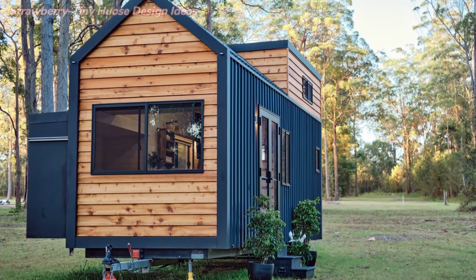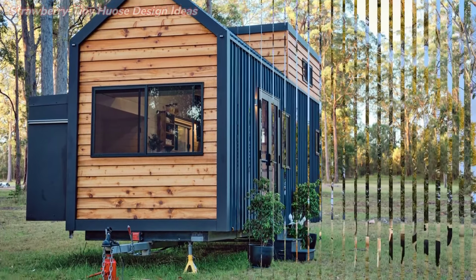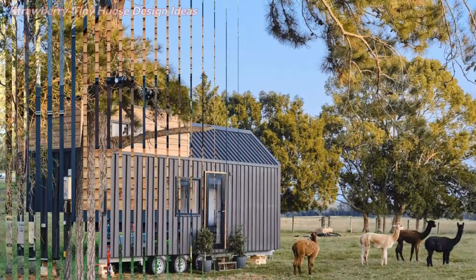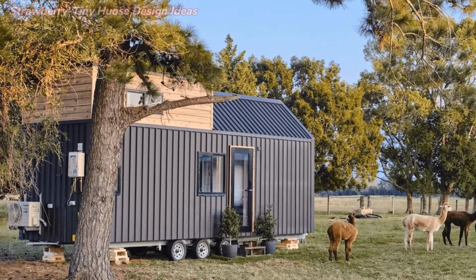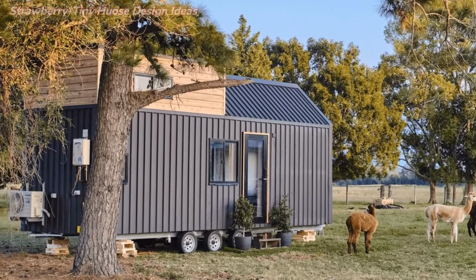a channel that shares design ideas and beautiful small houses. Today we invite you to visit the beautiful tiny houses that represent Hauslein Tiny House Co. First, I introduce to you the Sojourner model, which is 8 meters long and should be 30 square meters.